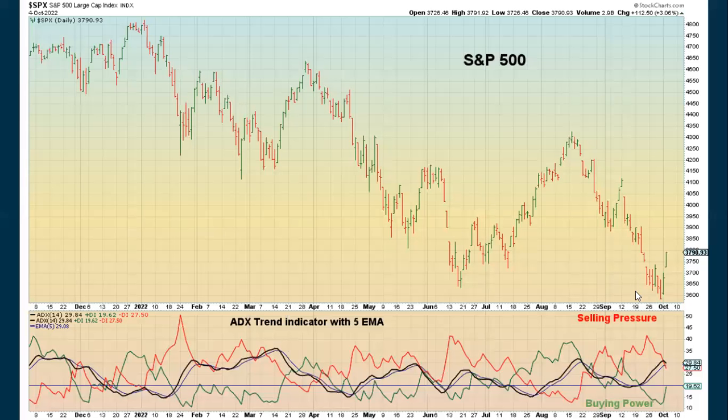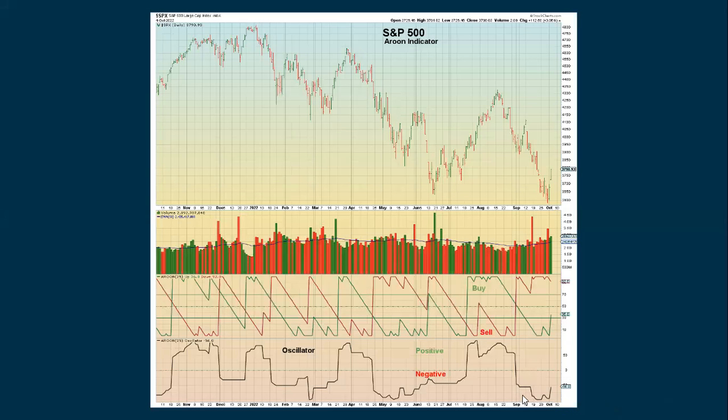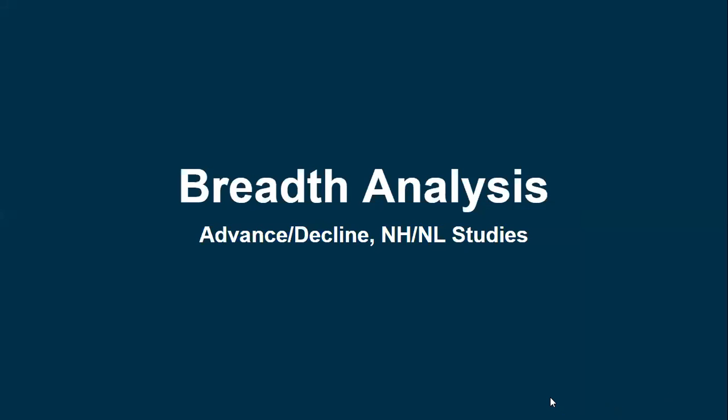As far as our trend, because of the upward movements that we're seeing here, we're seeing the ADX start to roll over. It hasn't crossed below the moving average yet. We're seeing the red line coming down and the green line going up, but this is still a negative trend that's above 20. The Aroon is showing some improvement as well, as we're seeing a little bit of a decrease in selling, some increase in buying, and so the oscillator is showing improvements.